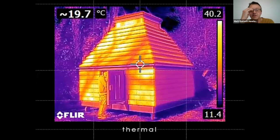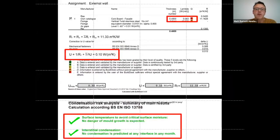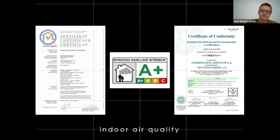Insulation is probably the most common use of expanded cork, with a thermal conductivity of 0.043. And Technische Universität München, one of our research partners, carried out thermal analysis which showed that just under half a meter of pure expanded cork gives a U value of 0.1. And because it's a solid wall of breathable material, the condensation risk analysis predicted no surface moisture or interstitial condensation.